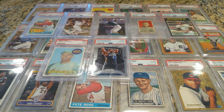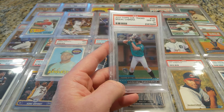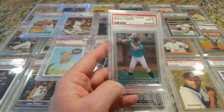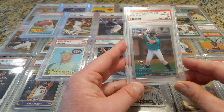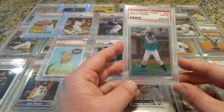All right, so I'm down to my last two. I picked this one up, and this one hasn't moved either. This is a Miguel Cabrera rookie Topps Chrome PSA 10 that I got for around $500, and I think it's still worth around $500. But this will go up. This will be the card to own. This guy is the last guy to win the Triple Crown, probably for a while.